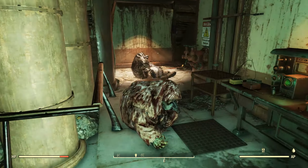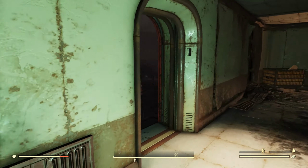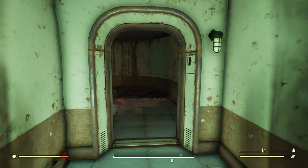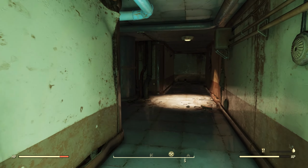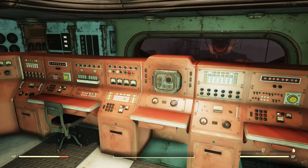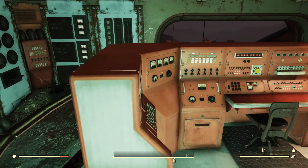And again, more dead mole miners. We got a tinkerer's workbench right there. More dead mole miners. We can head out on the other side, or we can go look at the control room. Okay, and yeah, again, there's the tinkerer's workbench there. So here's the actual main control structure of this thing. We got a little terminal here. Yeah, we'll look at that now.